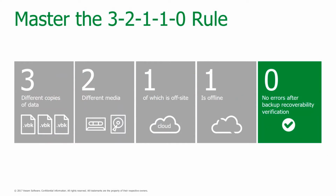Now, that's the basic strategy. That's the basic best practice that Veeam has been abiding by for several years now. We've enhanced that. If you see this graphic, before we added that second one, the goal was to get to 0.